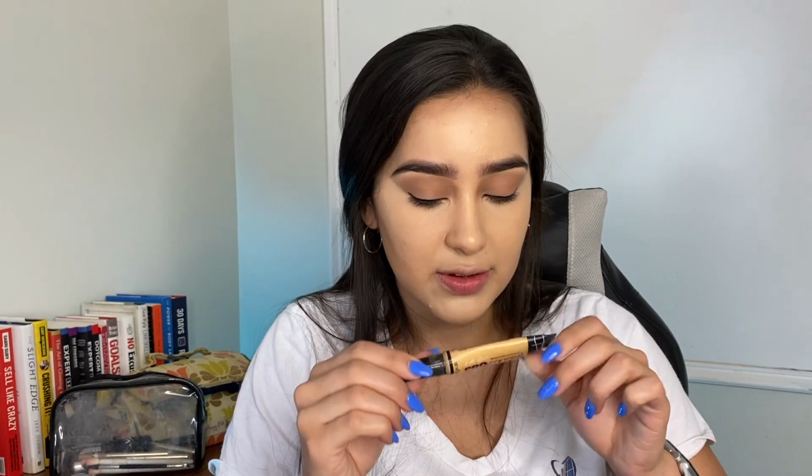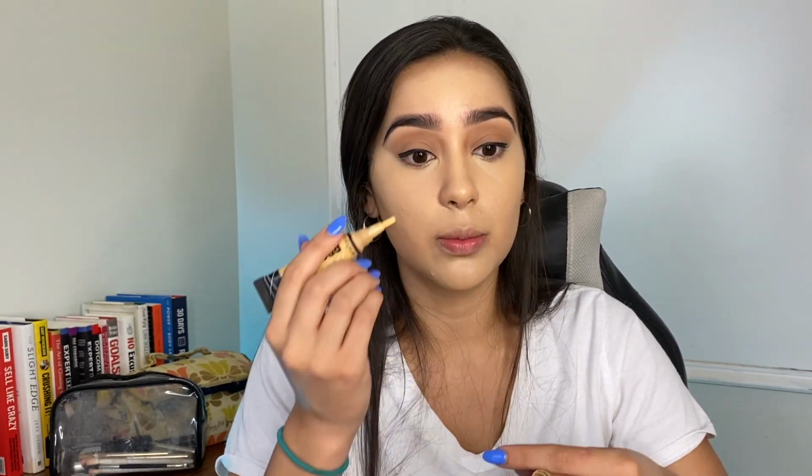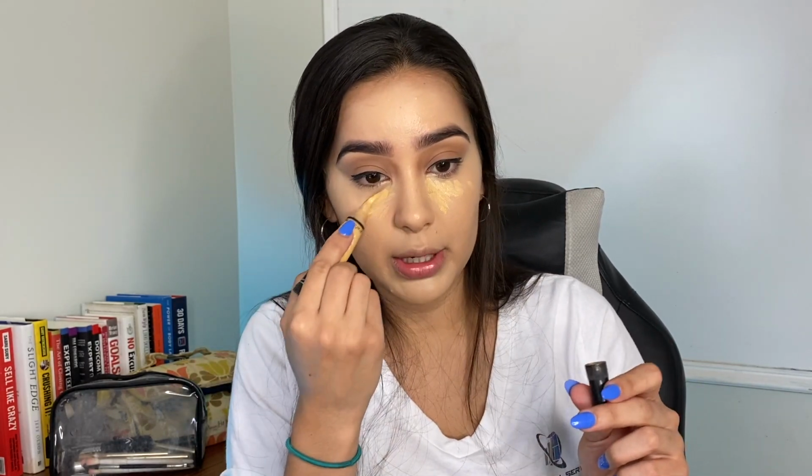I'm gonna use the LA Girl Pro Conceal HD High Definition Concealer. This is the yellow corrector. I'm just gonna use a little bit of this just over here. I really like a bright under eye. So I find this combination works really well.